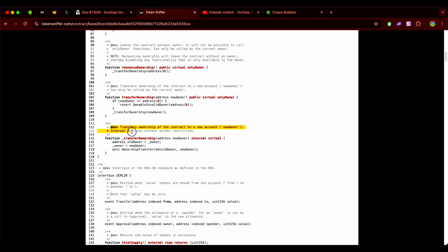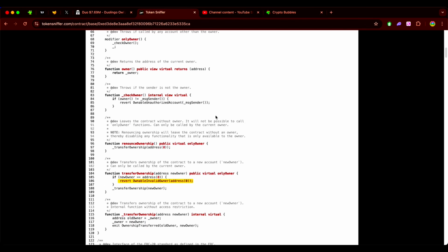And you say internal function without access restriction, right? So internal function basically is gonna go into your wallet, which you actually use to make the transaction, right? And it's gonna move it into the new contract address, which the dev actually used to implement this code, right? So it's gonna revert it back without your permission, and the token is gone forever.